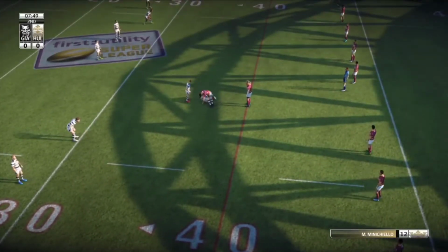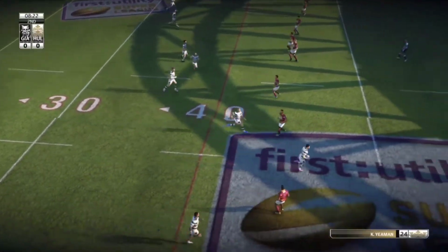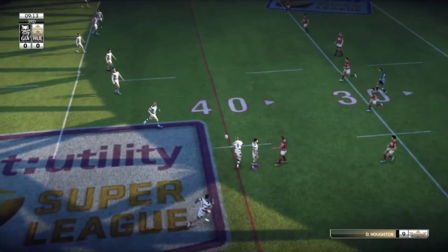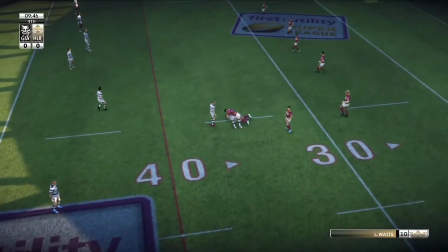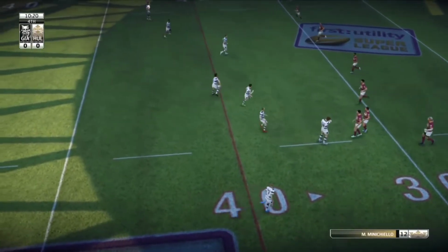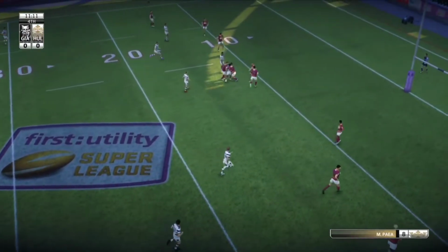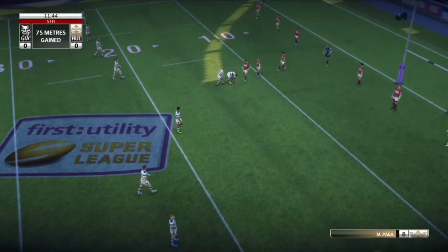Minley Chanlow. Second tackle. Hooton finds Yeaman and Yeaman's away. That was a huge tackle. There's Watts. Another massive tackle. There's Pierre. That's the fifth tackle.